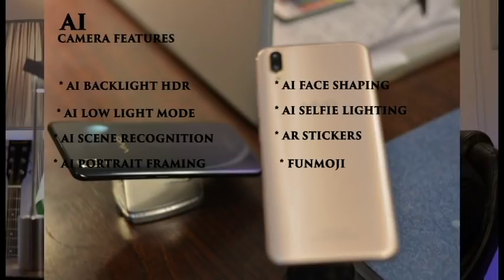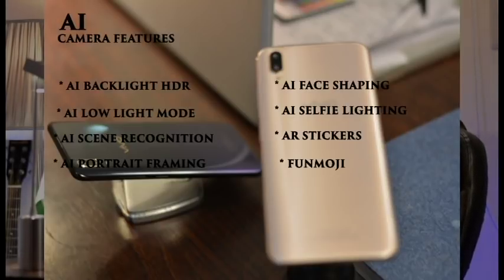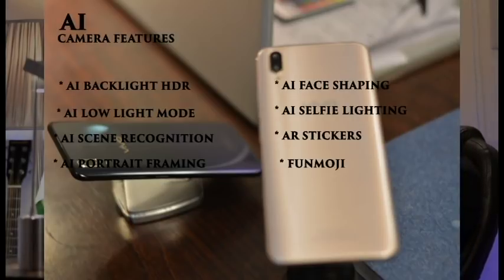So guys, you will be getting a few additional camera features: AI backlight HDR and AI low light mode, AI scene recognition, AI portrait framing, artificial interface, AI face shaping, AI selfie lighting, AR stickering, Panmoji. These are all the 8 features of artificial interface which have been newly introduced in the camera features. So guys, once again, we'll definitely make a video on these features as well once this phone gets released.